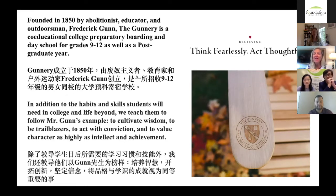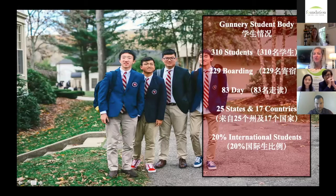So again, a few more statistics, and this is an early morning for me, a late night math quiz for you, because you'll see a math error on this slide that I noticed this morning. We have 310 students, but actually it's 312 if you add up the boarding and day students on this slide. It fluctuates every year, anywhere between about 305 and 312 students. As you can see, about three quarters of those students are boarding students and the other quarter are day students.